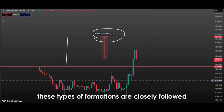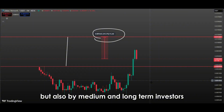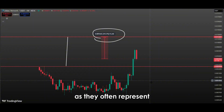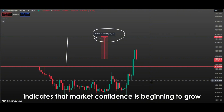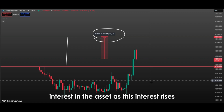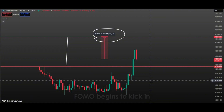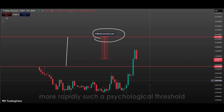These types of formations are closely followed not only by technical analysts, but also by medium and long-term investors, as they often represent the early stages of major bull runs. The wave-like, step-by-step upward movement in the completion process of the cup formation indicates that market confidence is beginning to grow and that investors are showing increased interest in the asset. As this interest rises, both trading volume visibly increases and the fear of missing out, FOMO, begins to kick in, creating conditions for the price to move upward more rapidly.